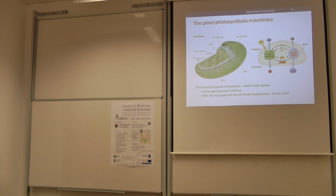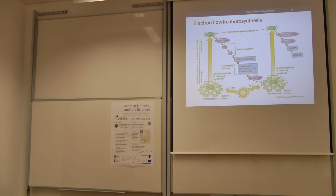And these two are then used in the dark in the Calvin-Benson cycle that takes the carbon dioxide from the atmosphere, uses the energy in the ATP and the electrons to reduce the carbon dioxide into sugar. So the light-dependent reactions happen on the membrane or inside the membrane, and the dark reactions happen in the stroma, in the space between the membranes, right? So that is where things happen. Now from now on we are forgetting the dark reactions, only going to the light-dependent reactions.